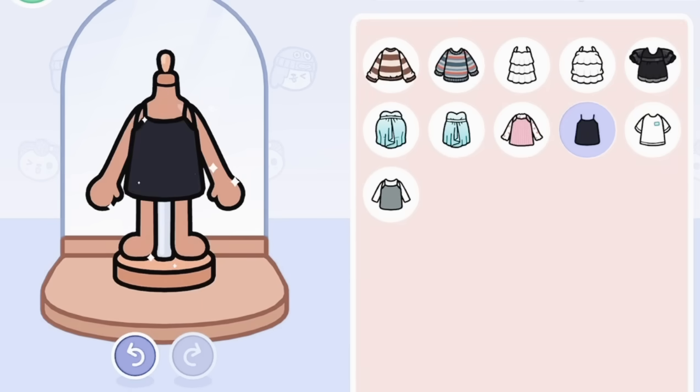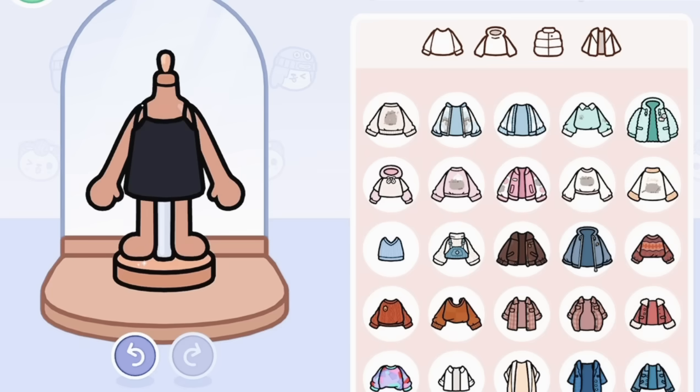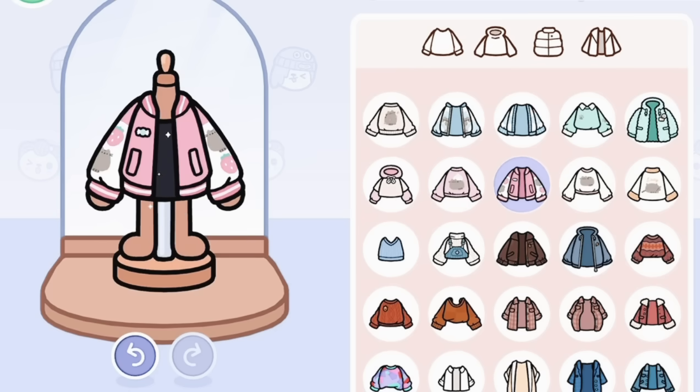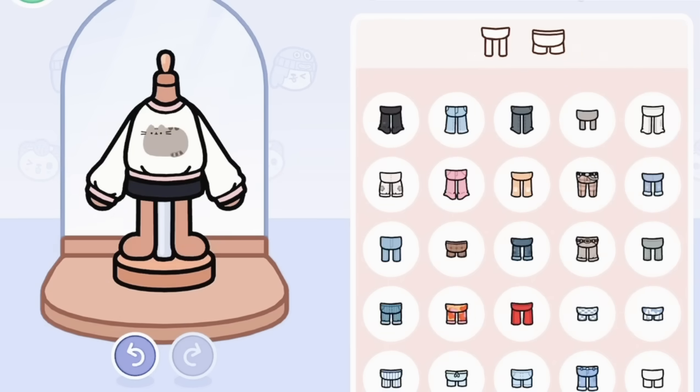Should I add a dress? Let's see. Do you wanna add a jumper? I also really want to use one of the new Pusheen items. That one's really cute.